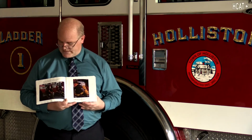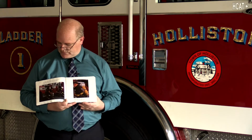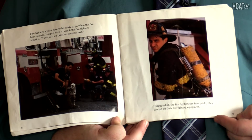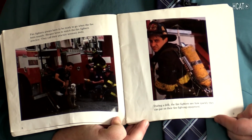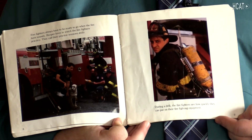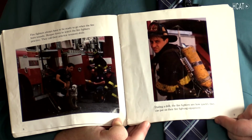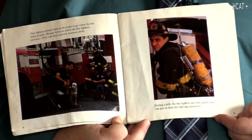Firefighters always have to be ready to go when the fire horn sounds. Hooper loves to watch the firefighters practice. They call their practice sessions drills. During a drill, the firefighters see how quickly they can put on their firefighting equipment.